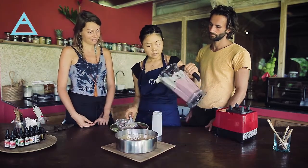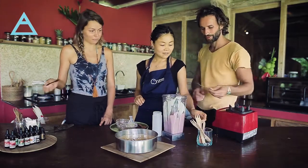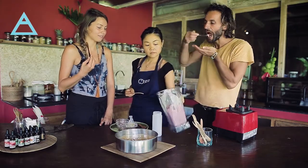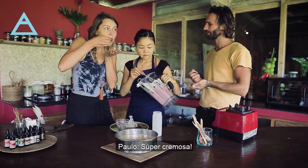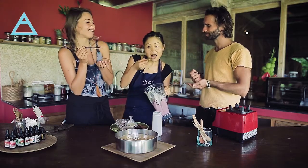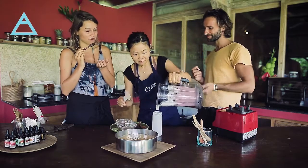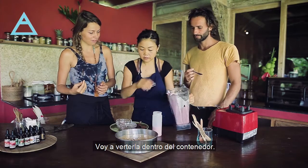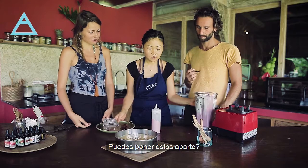Okay, you wanna have a taste before I pour? Wow. Very smooth. It's very raspberry-y. Like raspberry cream. Okay. Beautiful. It's nice and sour. So I'm gonna pour into the container. Can you put those away?